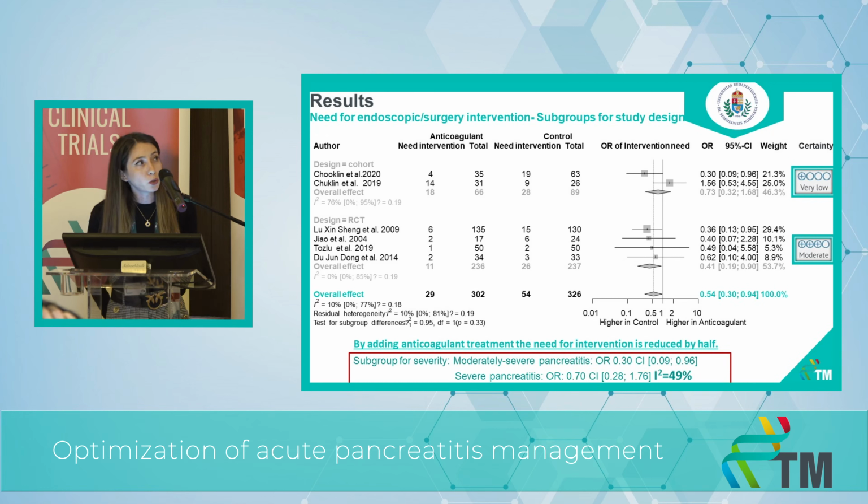Furthermore, we were able to perform another subgroup analysis for the need for endoscopic or surgical intervention regarding severity. And I should mention that we included only a few studies for this outcome. We can see that for severe cases, we can decrease the need for further intervention by almost 30%. On the other hand, for moderately severe pancreatitis, if we add anticoagulants, we can decrease the need for further intervention by almost 70%. So it is almost double.